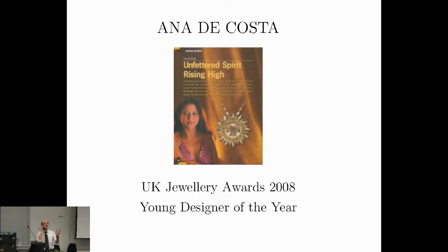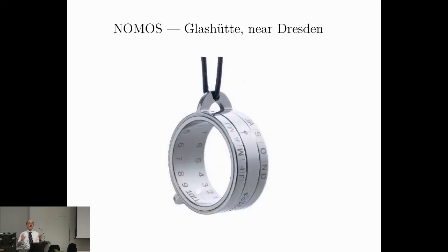And Anna explained some of the background I have just given you and said that she had been sent a commercially made ring sundial made by a company called Nomos. Here it is. And she'd been asked whether she could make this out of solid platinum and have it encrusted in precious stones. That would be no problem to her. The difficulty was that she couldn't get it to work.